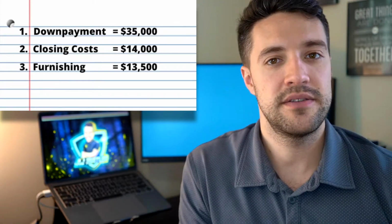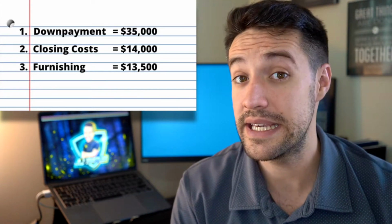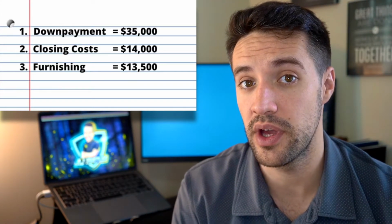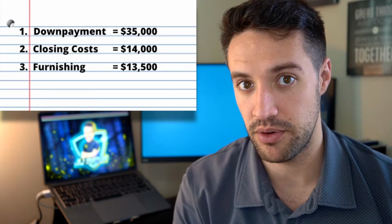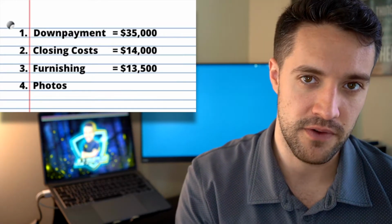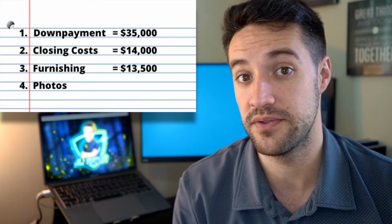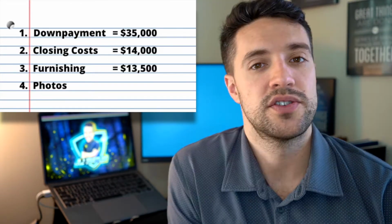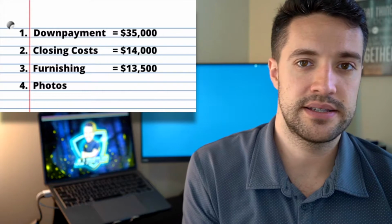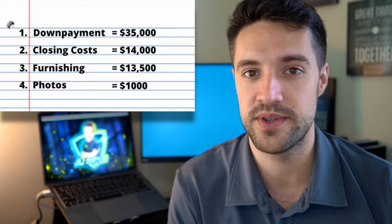And then finally, as we're thinking about getting our listing ready, one key thing that we need to make sure that we're including would be how much is it going to cost for us to get professional Airbnb photos. You need professional photos if you're going to be successful on Airbnb. Taking a picture with your cell phone is not going to cut it anymore. So let's say that it's going to cost us $1,000 to get really spectacular professional photos of our place done.